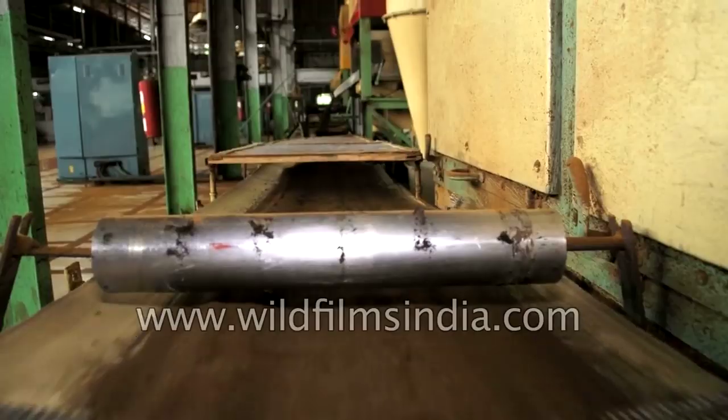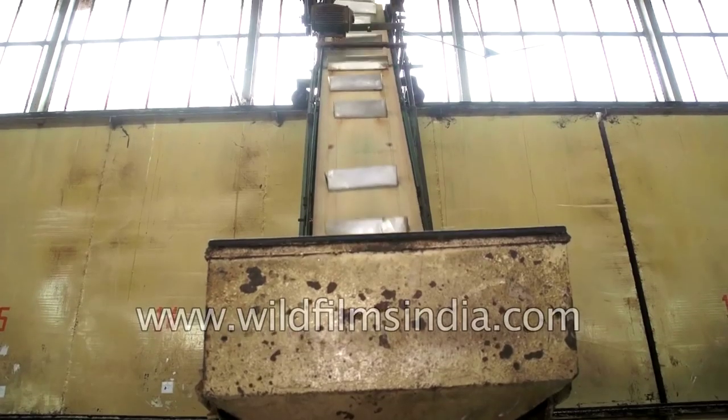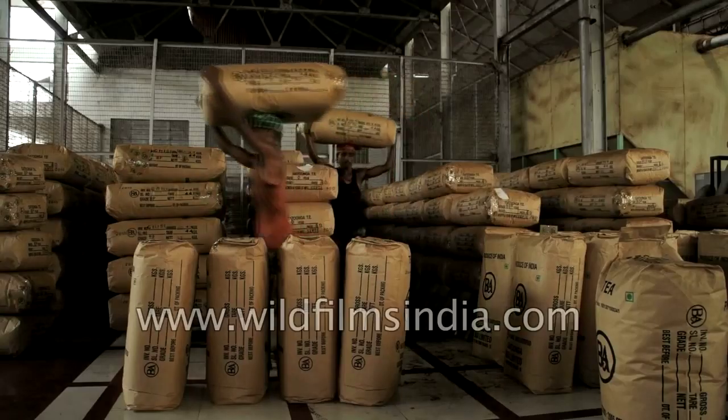Then the tea is poured on the conveyor belts which carry it to a large 1-ton container where this processed tea is stored for dispatch later. Finally, this processed tea is now packed into tea packets and dispatched for markets worldwide.